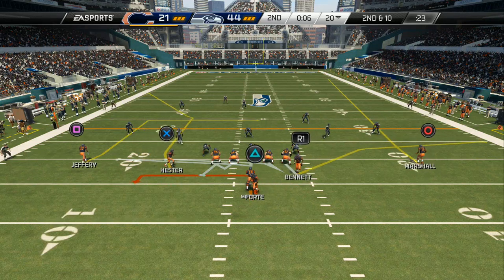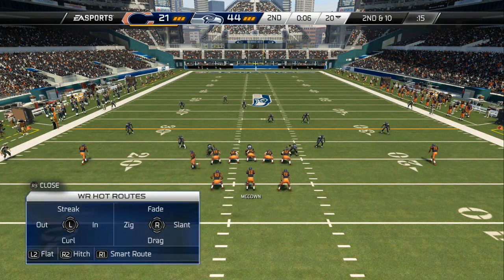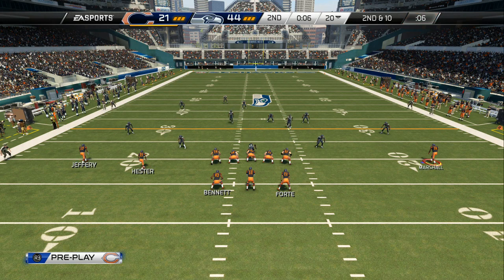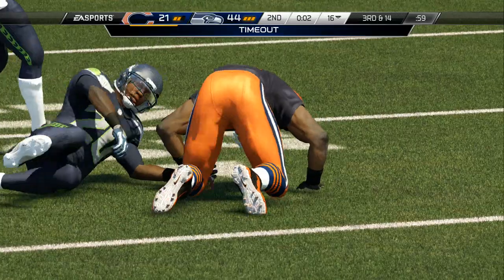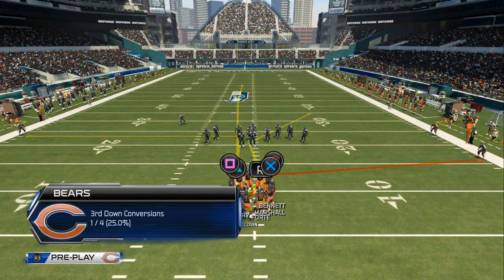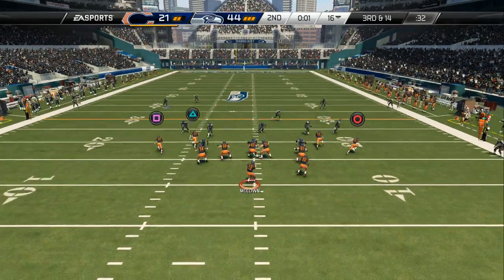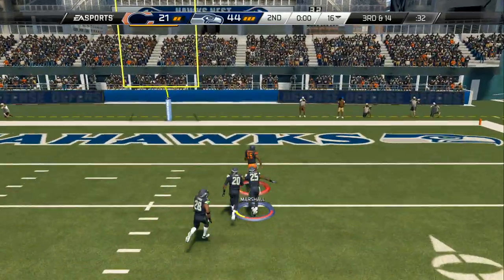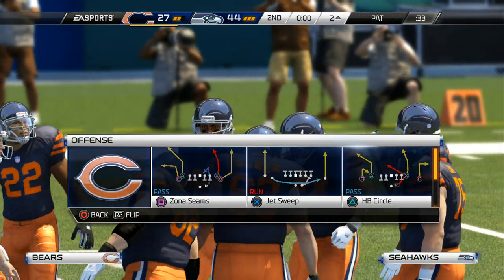This will most likely be the final play before the half ends. Three down. Let's go. Fire, 88. Finding, he throws it down there and he gets the easy touchdown.